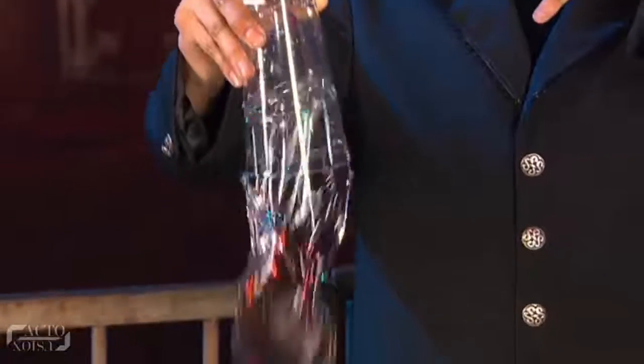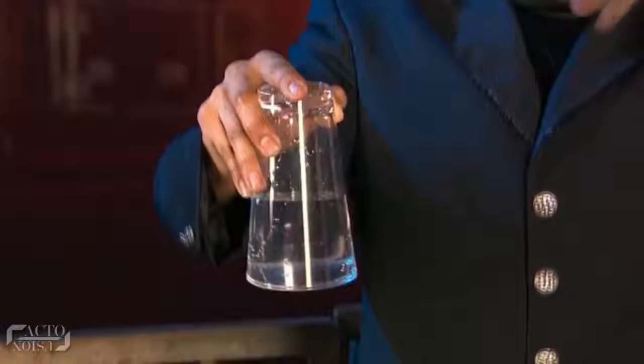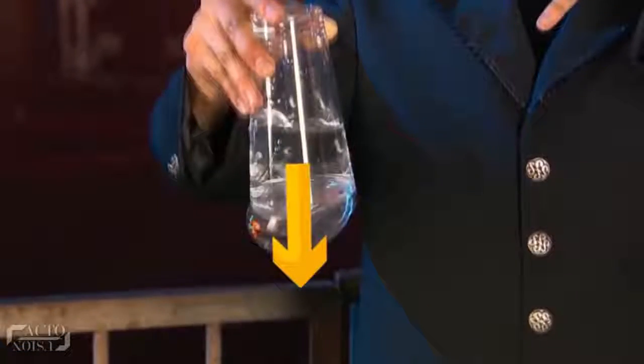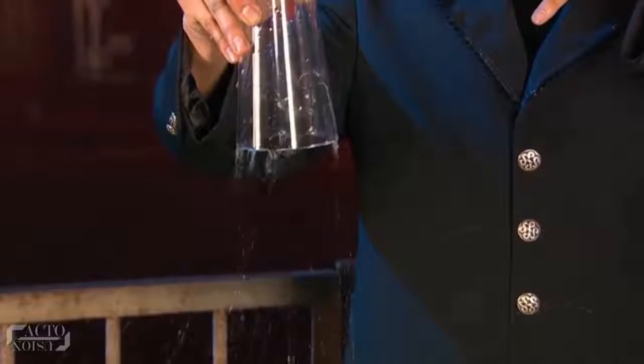Now, you must have guessed it as to how the magician makes the water spill out. Yes, he slowly removes his finger from the small hole, which breaks the suction inside the glass, and the sudden increase in air pressure pushes the lid, and finally, the water spills out.